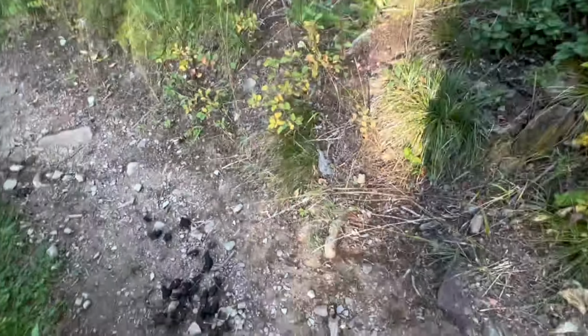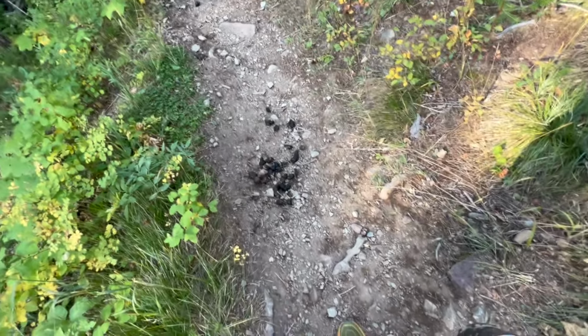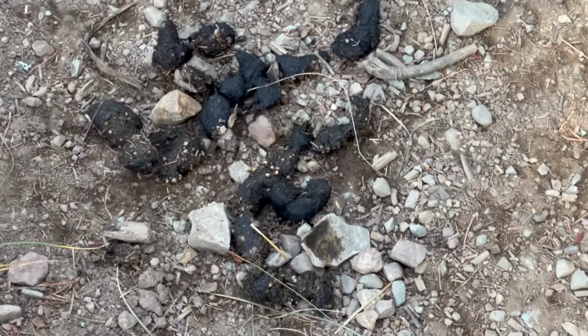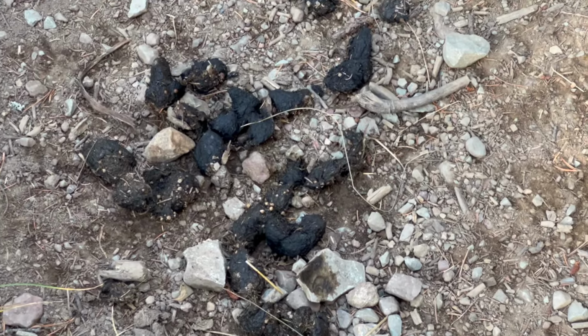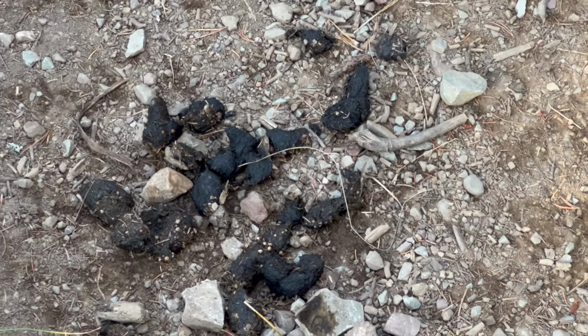I actually do have on my hip, I got my bear spray. There's both grizzlies and black bear here. I'm not sure what this is. Looks more like black bear. It's pretty small, but it could be grizzly too. I just don't have the expertise to know the difference.